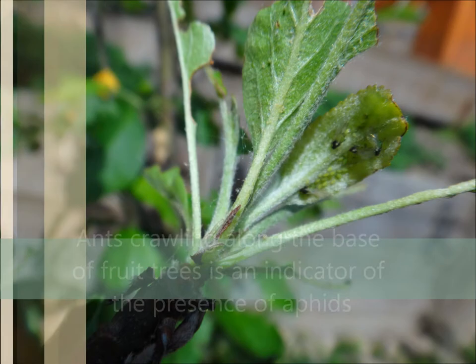Also, another thing you could do to get rid of aphids from your fruit trees is to release ladybugs in your garden. Ladybugs are beneficial bugs, meaning that they won't harm or hurt your plants. In fact, ladybugs love to eat aphids. Watch out.